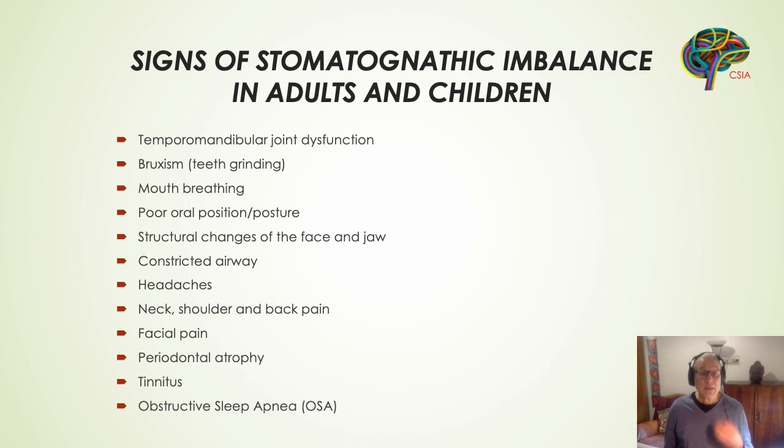Constricted airway, headaches, neck, shoulder, back pain, facial pain, atrophy of the gums and of the teeth, grinding down of the teeth again, ringing in the ears or tinnitus, and obstructive sleep apnea.